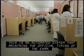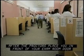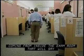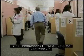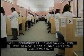This is an automated system that maintains the official timing of the exam. After the proctors place you in front of your exam room door and give the control room the signal to begin, you will hear a faint announcement coming from inside the exam room that will say, "SPs, please prepare." There will be a 30-second delay, and then you will hear the announcement, "Examinees, you may begin your first patient encounter."